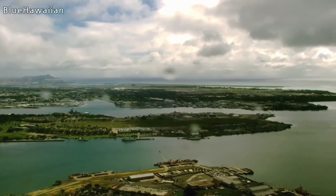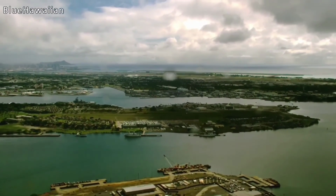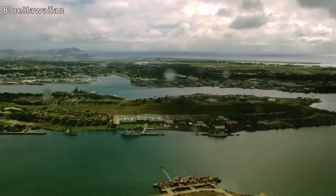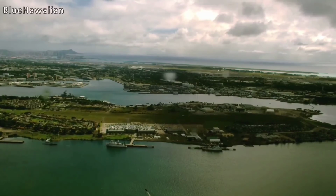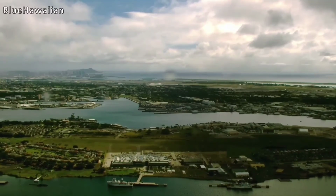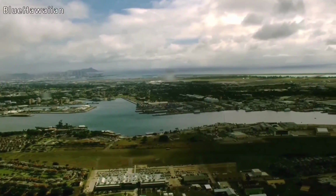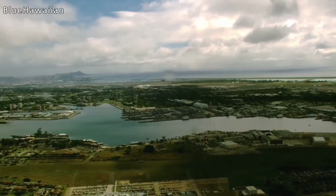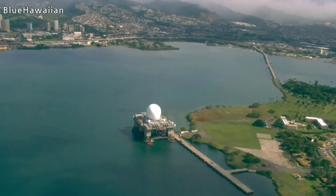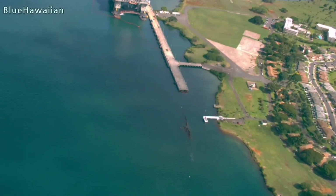Up ahead is Ford Island. Front left side, the giant golf ball is a radar. To the right of it, the little white dock is the USS Utah, a bit of it sticking out of the water, lying on its side. USS Utah below our left, a bit of oil still leaking out.